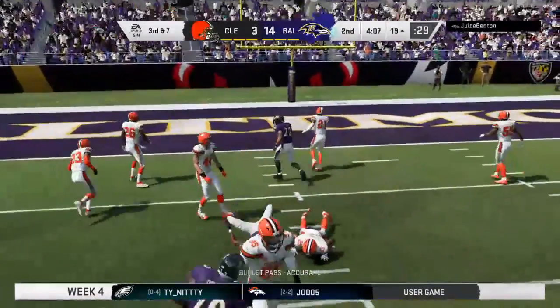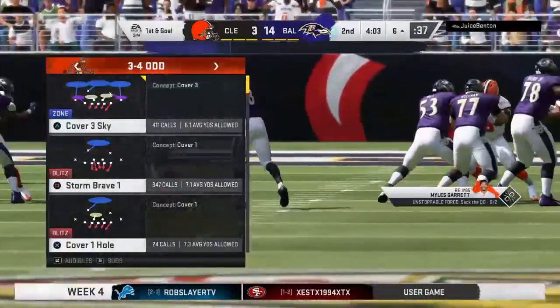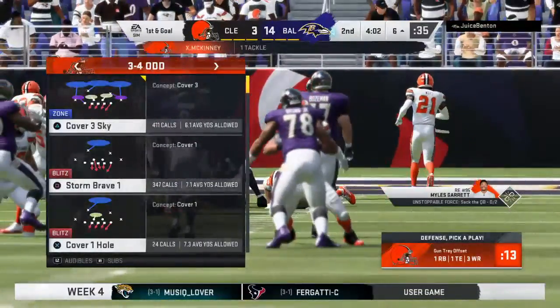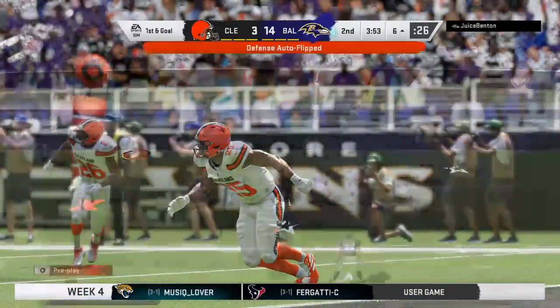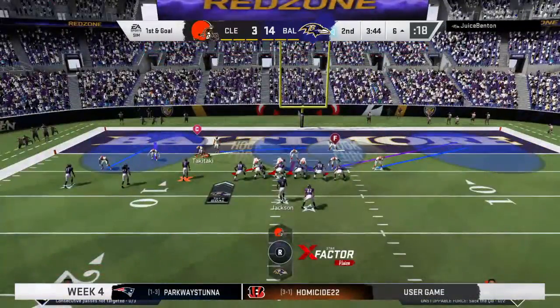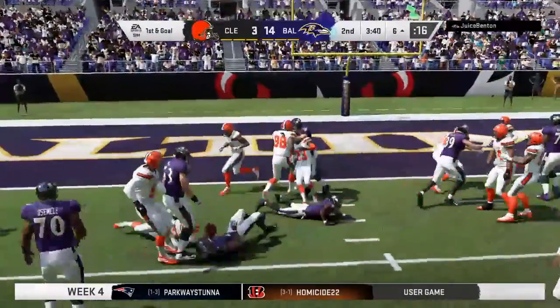Here's Jackson to throw. He gets it to Brown, complete. And he will be brought down at about the 6-yard line. They're able to convert on 3rd down, and that sets up a 1st and goal. 1st and goal at the 6-yard line. Pick it up, guys. They'll try and run for it on 1st and goal.